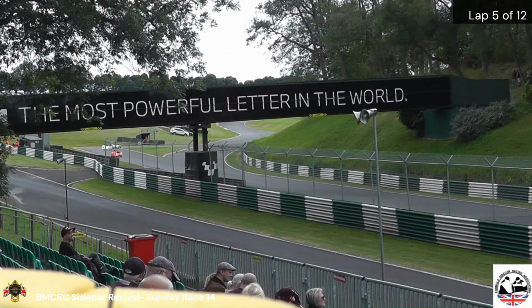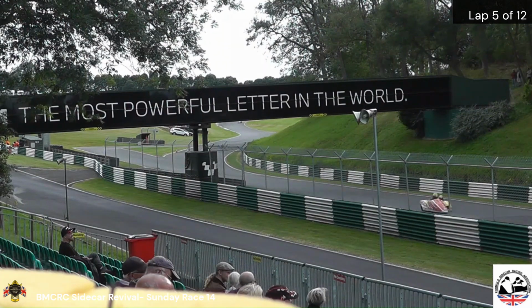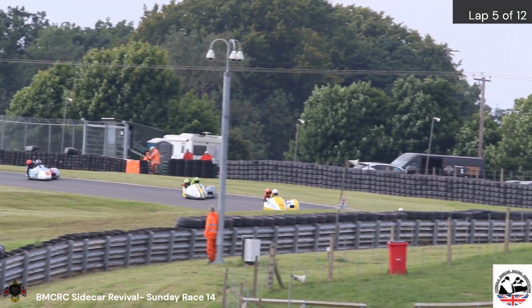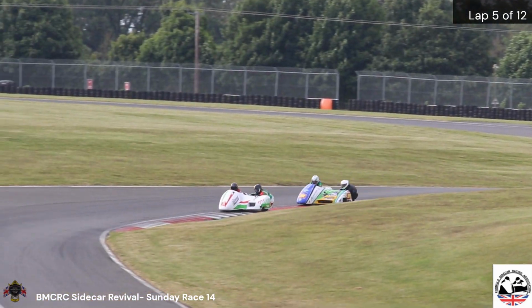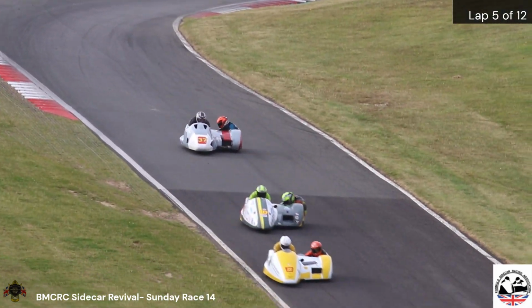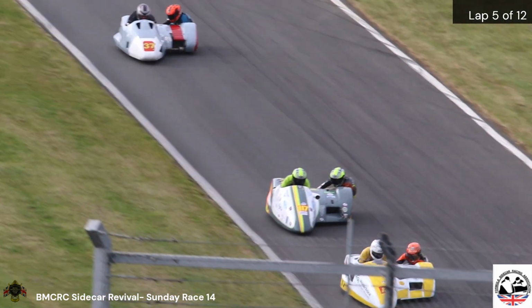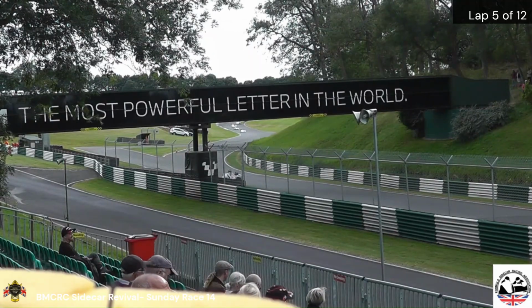No, 0.7 of a second was the difference through the first sector there, so absolutely decimating the difference there. That gap's going to go out to over 2 seconds with that sort of a gap, unless all of a sudden Lee Crawford and Scott Hardy can find something in that second sector. But unfortunately for them, the fastest second sector time has been set by Pete Founds, and I think a bit of a wobble on the exit there.